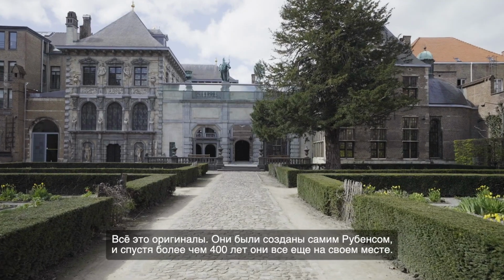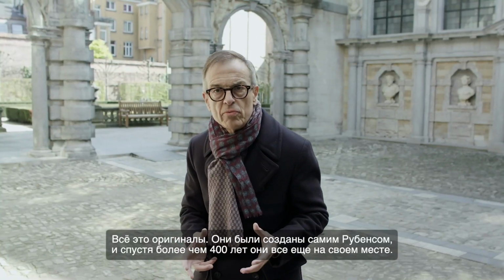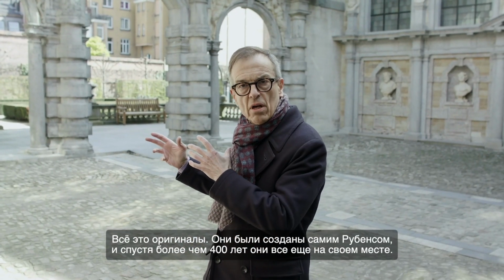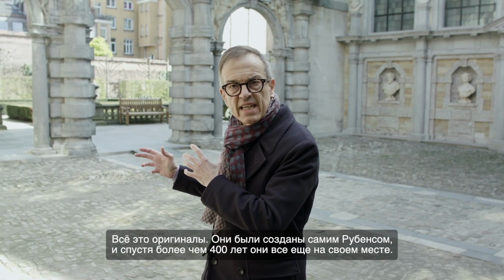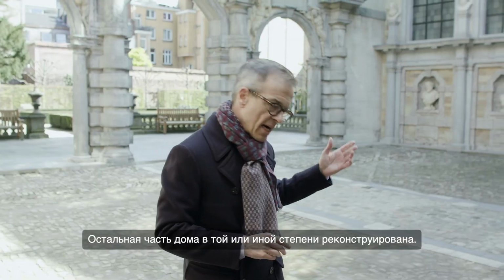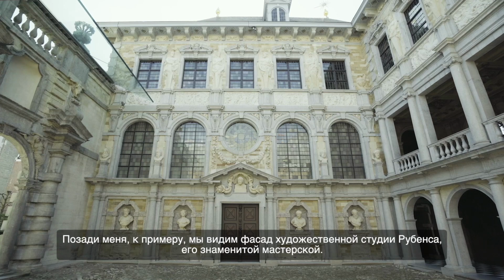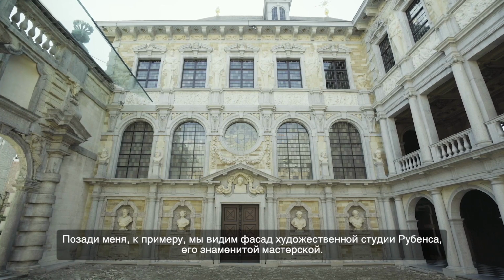Now, these elements are fully original. They were designed by Rubens, and after over 400 years, they are still here. The rest of the house is more or less reconstruction. Behind me, for example, we see the facade of Rubens' studio, his famous workshop.